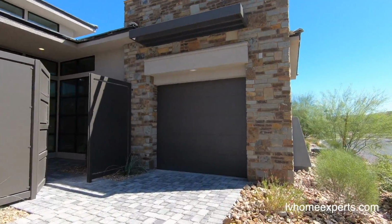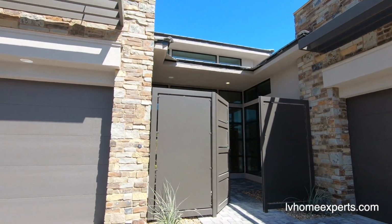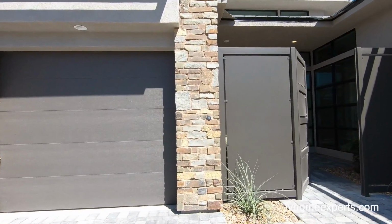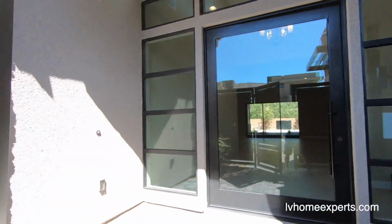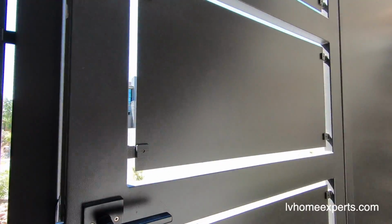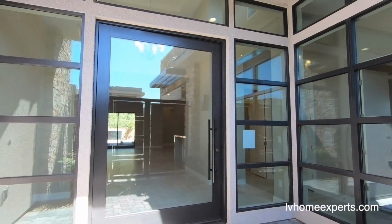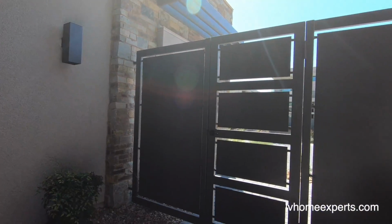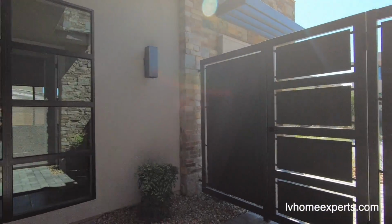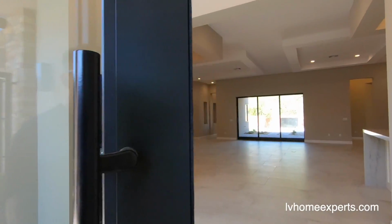Love the stonework on this. Look at that. And you got that steel on top as well. So we have your doorbell here, and I love this small little courtyard. You can shut this right here. Solid steel. Look at that pivot door. That's an 8-foot pivot door right there. Love that security gate. Really nice. This pivot door just swings right open very easy.